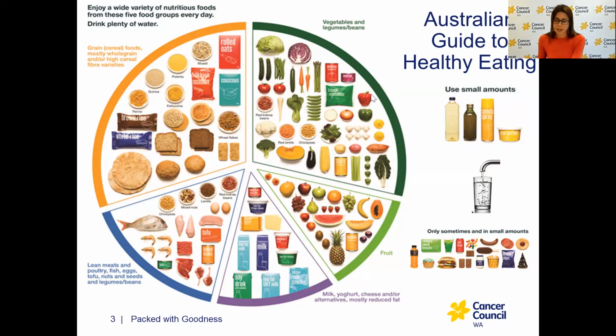The Australian Guide to Healthy Eating also highlights that we encourage you to drink water, and also that fats and oils are essential for cooking your whole foods. They do contain vitamins and minerals, but the advice is obviously that we use them in small amounts.